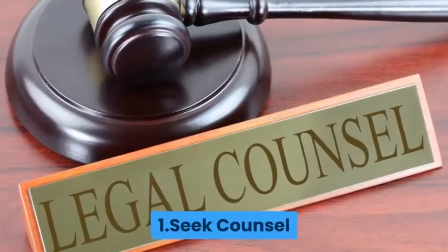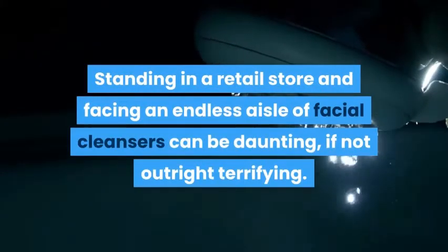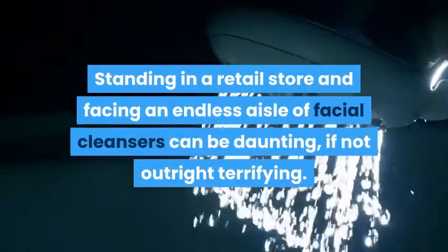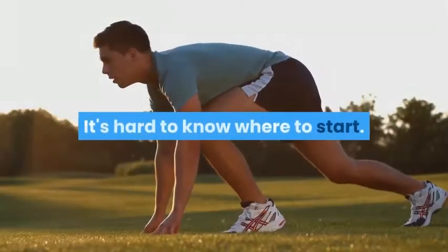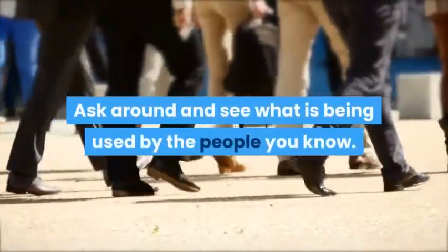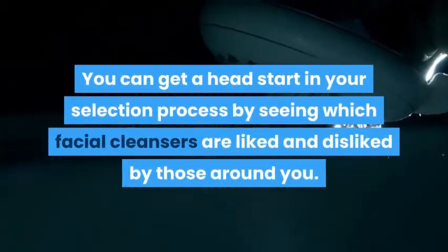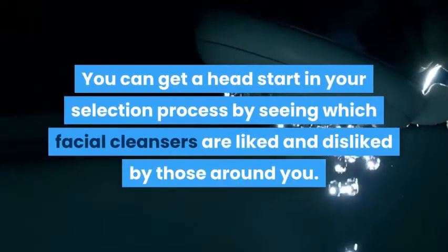1. Seek counsel. Standing in a retail store and facing an endless aisle of facial cleansers can be daunting, if not outright terrifying. It's hard to know where to start. But what are friends for? Ask around and see what is being used by the people you know. You can get a head start in your selection process by seeing which facial cleansers are liked and disliked by those around you.